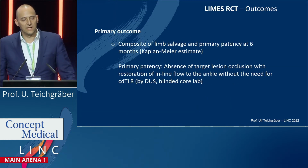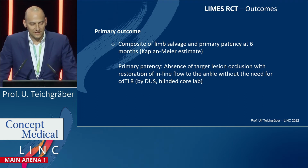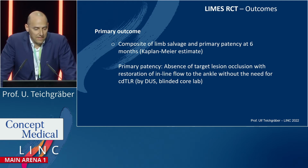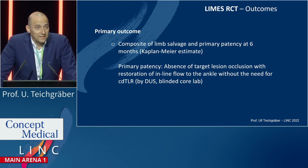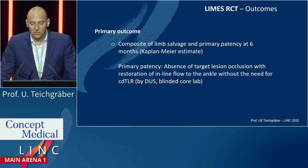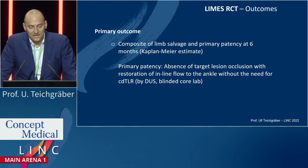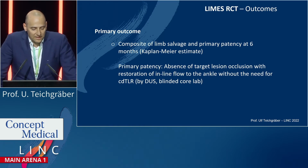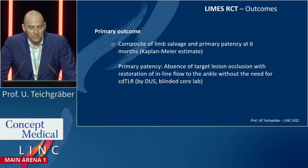The primary outcome for Limus is the composite of limb salvage and primary patency at 6 months by Kaplan-Meier estimate. So how is primary patency below the knee defined? This is the absence of a target lesion occlusion with restoration of inline flow to the ankle without the need of clinically driven TLR. This is done by duplex and is also core lab adjudicated.